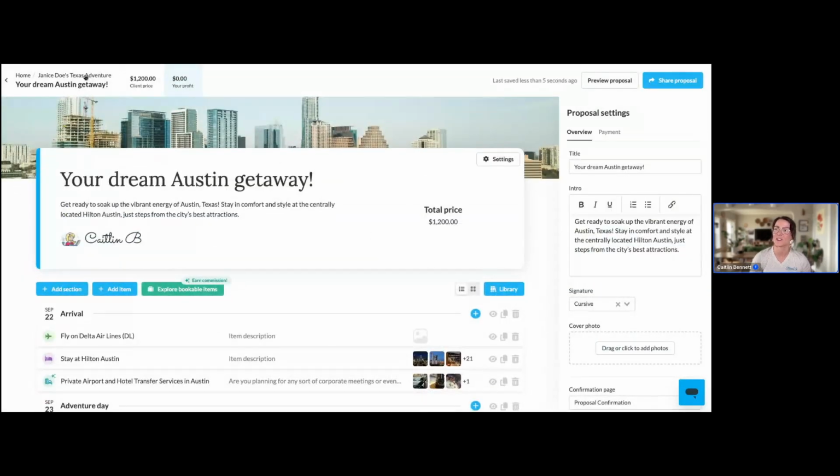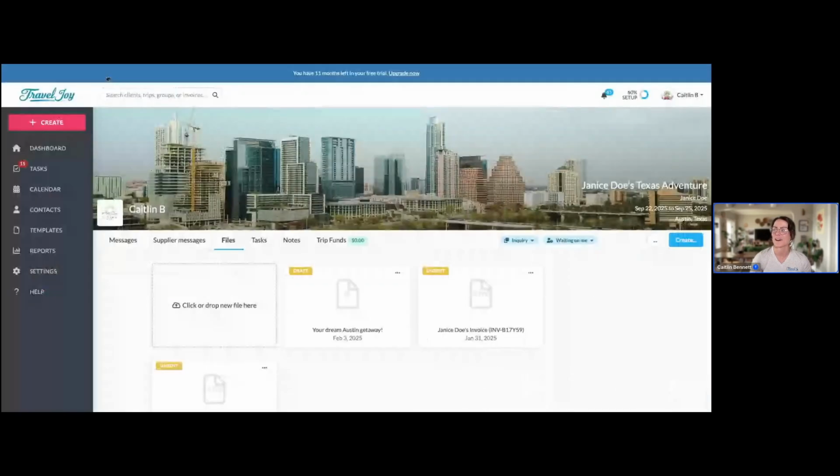I'm going to head to our trip files tab, back to our proposal here. I'm going to use the three-dot menu at the top right-hand corner of the proposal itself, and I'm going to choose to save the proposal as a PDF. So it's going to save for me now. It's going to generate that proposal.